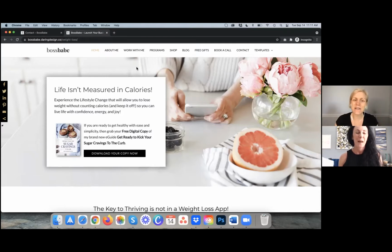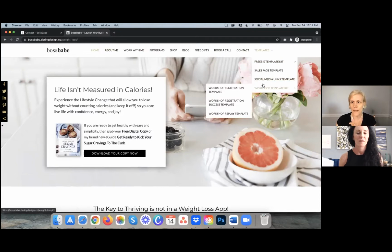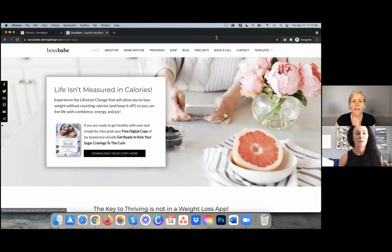So this is still the Boss Babe fully loaded. As you can see, the menu has extended tremendously. You still have access to those basic templates, no matter what. And remember, you can use and reuse those templates an indefinite amount of time. You can launch 50 programs or opt-in freebies, whatever you want, at any time you want, next year, next day, next week, it's up to you.